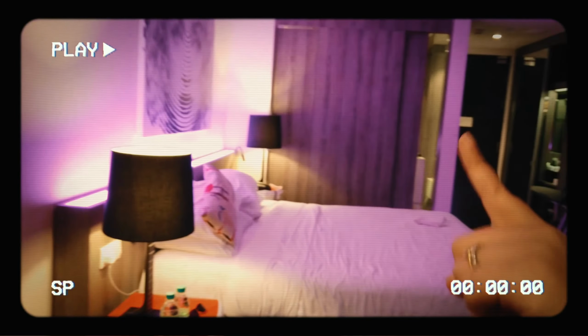And then dekat beach pula, you boleh main parasailing, you boleh main banana boat. The bedroom is also so nice, you know, you can see there are lights here. Don't forget to try the food too.